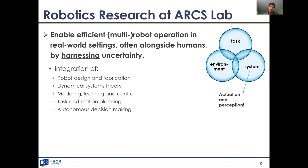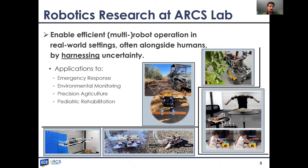And certain applications we've been focusing on, and all of these are actually funded projects now, mostly from NSF, but also from USDA, and that's one project with Stefano, range from emergency response, which was perhaps a little bit more traditional, closer to what I did back as PhD/postdoc, and then moving on to environmental modeling, precision agriculture, which is the focus of today, and more recently on pediatric rehabilitation.